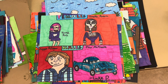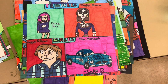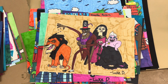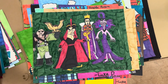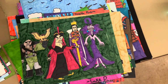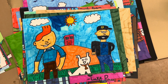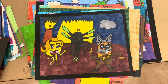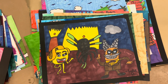I included Casey from Bowmasters, Imelda from Coco, Augie from Wonder, and Finn McMissile from Cars 2. Then we have a Disney villain drawing of Mother Gothel, Ursula, Dr. Facilier, and Scar. And then we have another one here of Shan Yu, Jafar, the Evil Queen, and Yzma. And this is a Tintin drawing. Then we have another villain drawing with Professor Pee-Pee Diaper Pants from the Captain Underpants movie, Cybug from Wreck-It Ralph, and Smiler from the Emoji Movie.